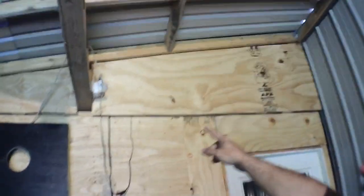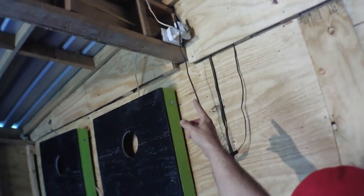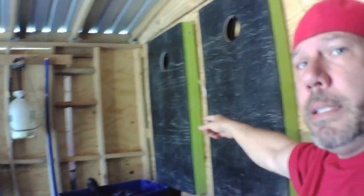But I've also got it powered to where it's constantly powered to this outlet up here for their door opener that stays constantly powered, so when I hit the switch it doesn't reset and turn off my door opener. It's going to be kind of dark in here, but this door has worked out wonderful. I mean, I'm able to look in there. It does work out really well.